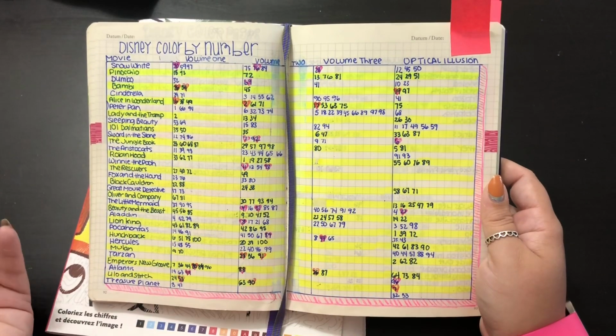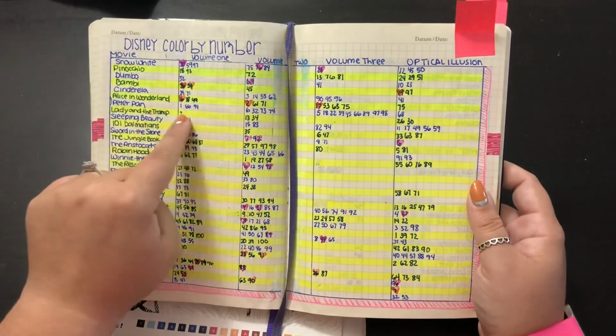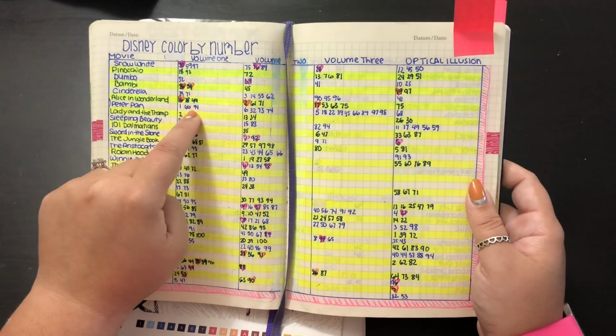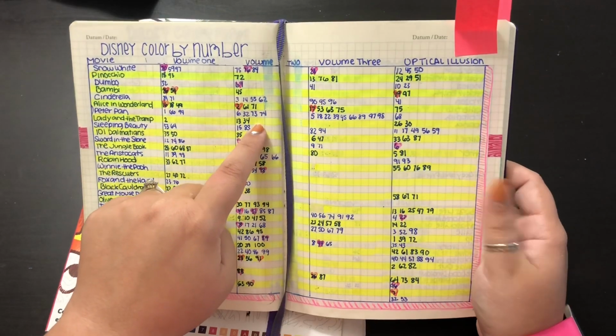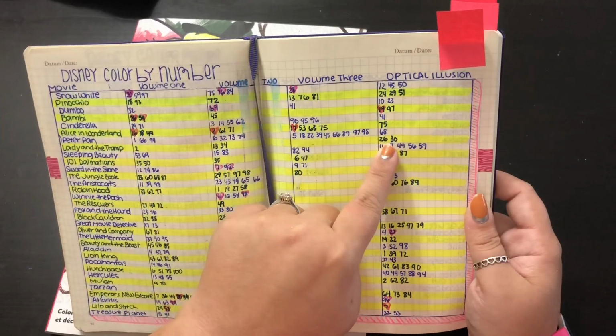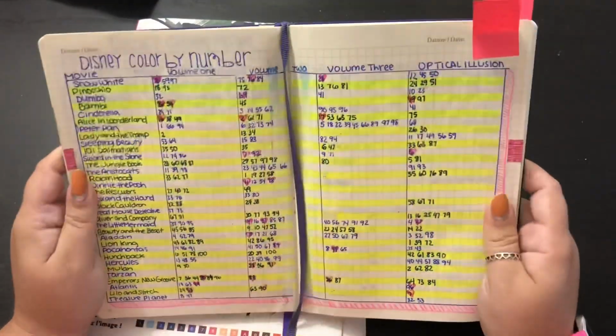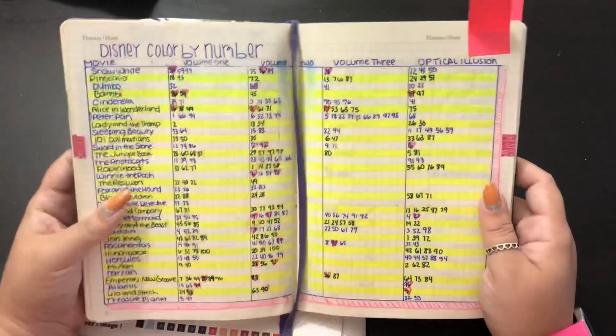So for instance, if you want to do Peter Pan, like I said, you go Peter Pan, page 166 and 94 in book 1, page 632, 73, and 74 in book 2, a whole bunch of pages in book 3, and that in the Optical Illusion book. So this has been so incredibly helpful for me because of the way I like to pick my pictures.